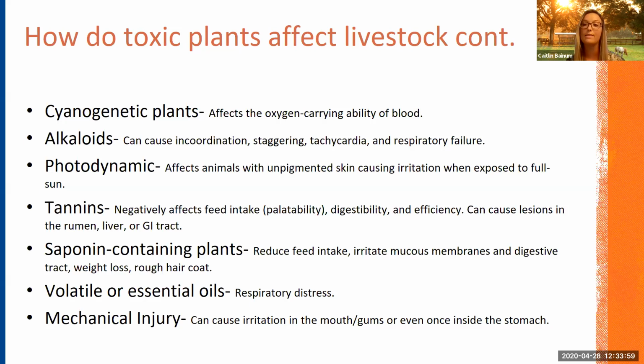Then you have photodynamic plants. This is a plant like lantana, and this affects animals that have unpigmented skin, which will then cause irritation when exposed to full sun. So sometimes you can see them scabbing up in those areas. Tannins, like seen in some varieties of oaks, can negatively affect the feed intake due to what we just talked about. The palatability isn't very good, so they're then going to go off their feed. It's going to lead to unthriftiness. It's going to lead to digestibility and efficiency issues, and it can also cause lesions in the rumen, liver, or GI tract.